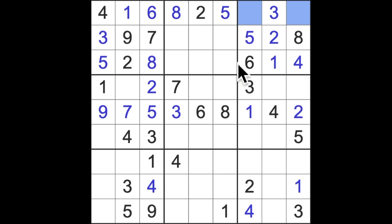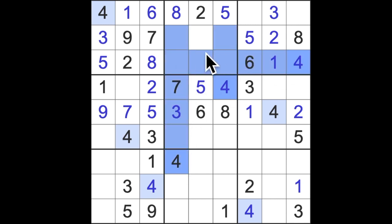Okay, that was a nice little move forward then. Now remember, we have 4 and 5 here, so this 5 blocking here puts the 5 there and the 4 there. And now we've got 4 blocking up here like this and across here, so that's 4 to go there.